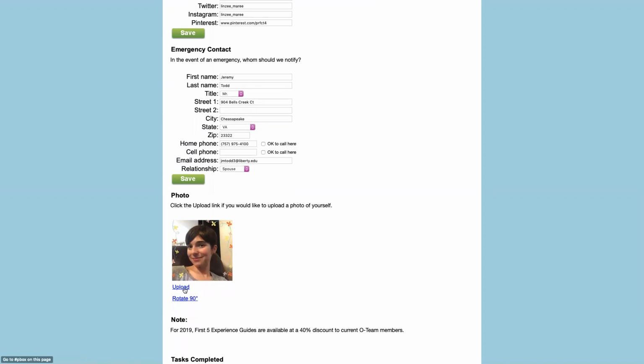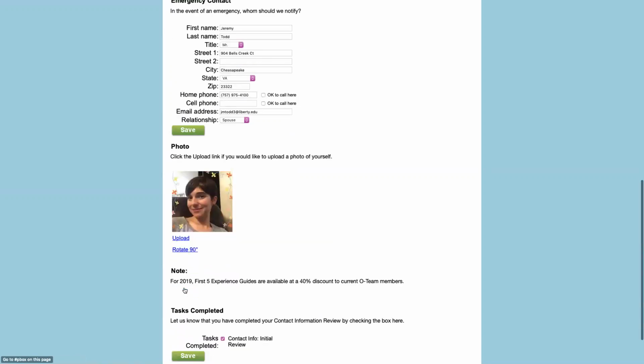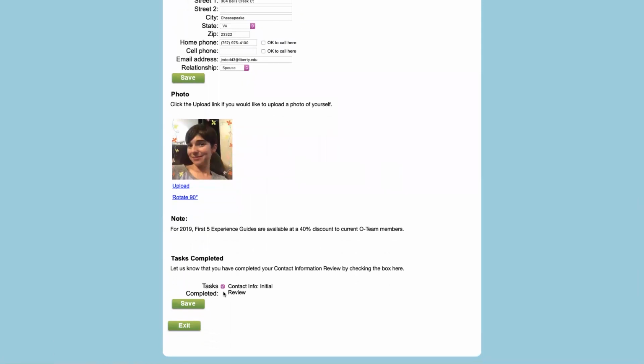And last, but very important to us, when you've completed this review, mine is already checked, but yours will be blank. Please come down and put a check mark in the box and click Save. Okay, that's the main task we want to complete right now. I'll explain the rest of the tabs briefly.